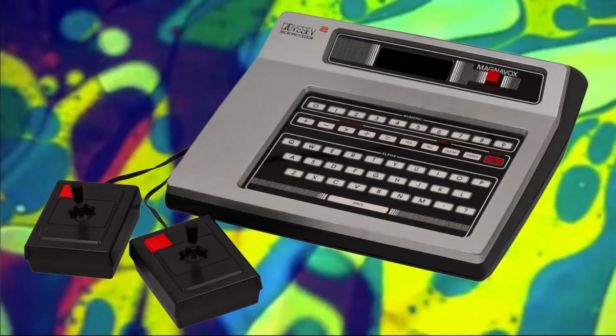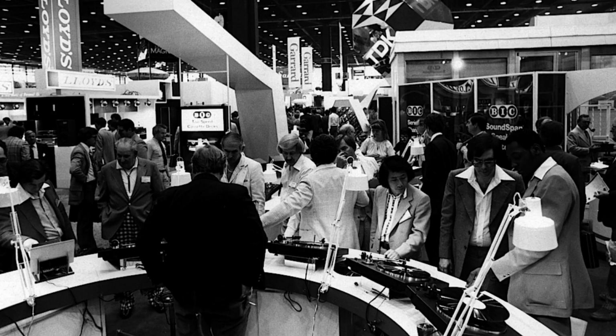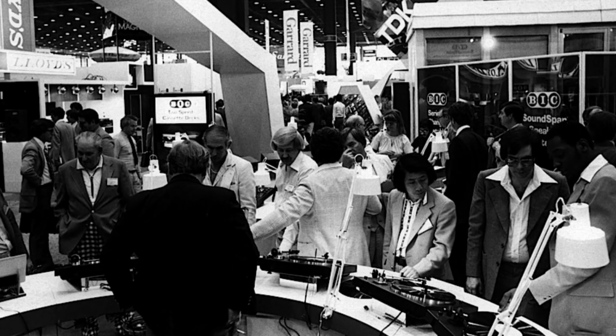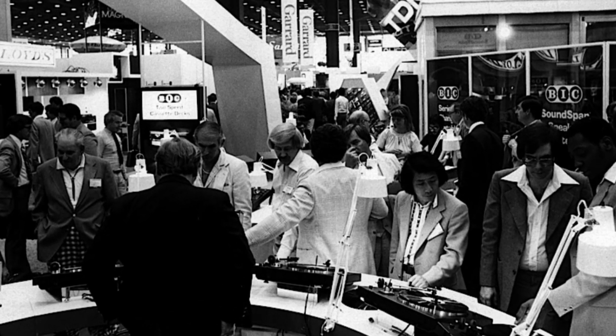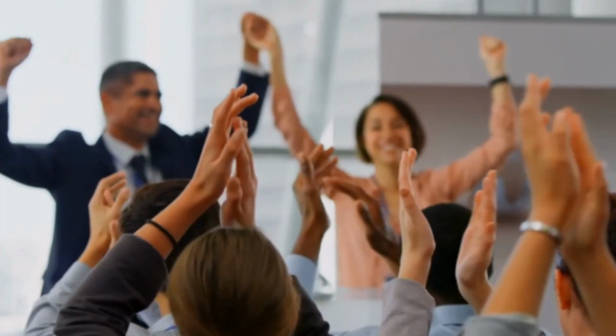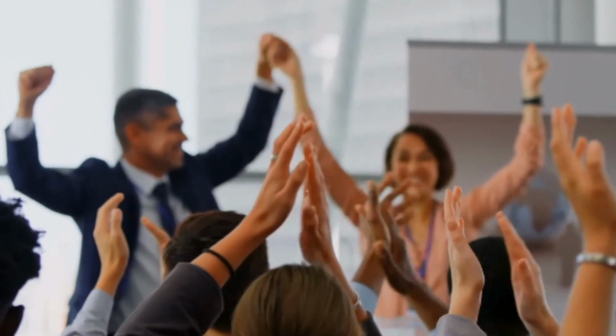But for the sake of argument, I will say that the system launched in September of 1978 in the US and December of 78 in Europe. The Odyssey 2 was shown at the Winter CES show in January of 1979 to positive reviews. People liked the system and were impressed with the built-in keyboard. By this time, the Odyssey 2 was looking like it would be a success for Magnavox. However, bad omens were starting to arise.